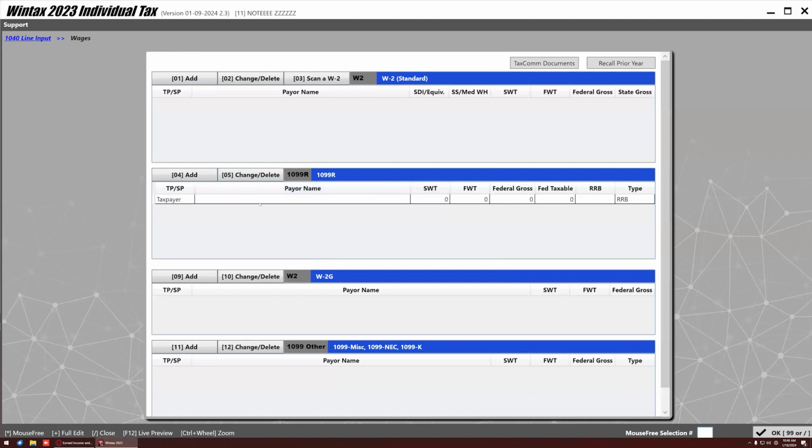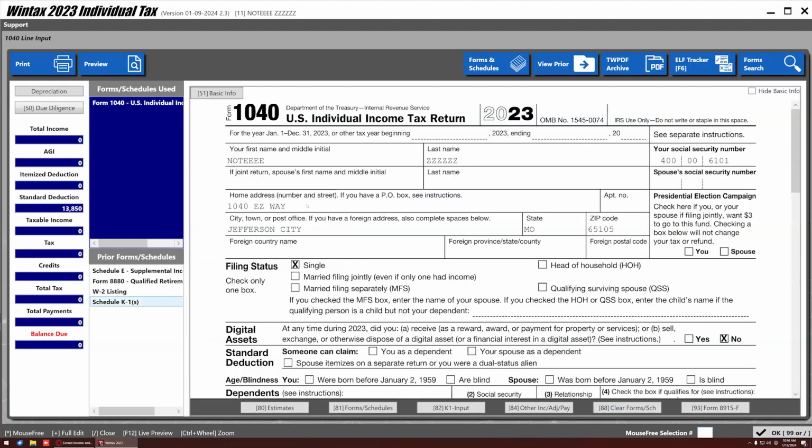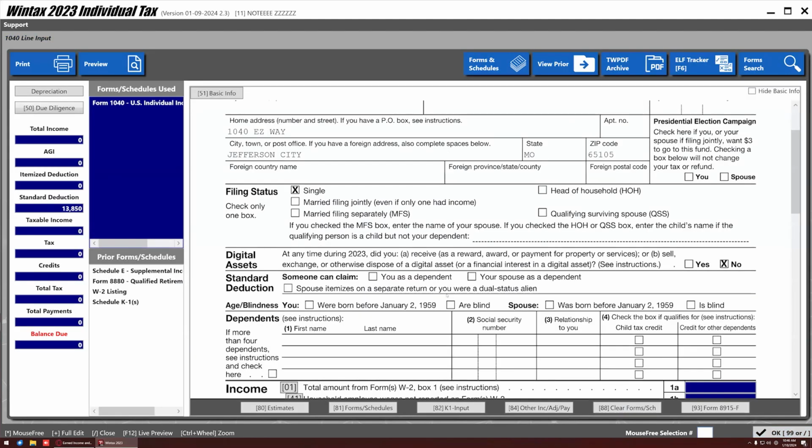So for example, let's say here I accidentally enter this one. I want to delete it. I will just select it, press delete on my keyboard, and you're good to go. Okay. So again, top to bottom, go through the flow: W2Gs, 1099 miscellaneous, NEC, and the K. Once you're done, you'll go ahead and click OK, which will bring you back into your line input.